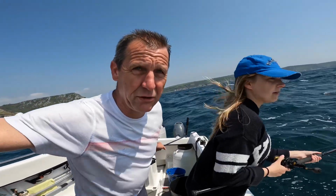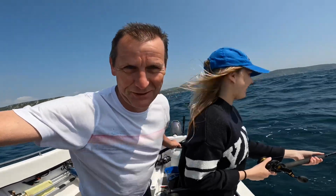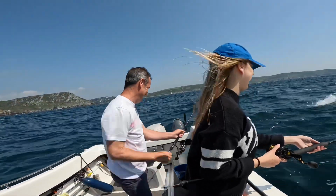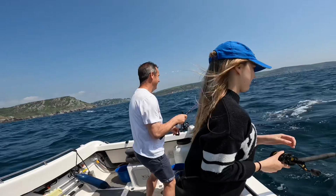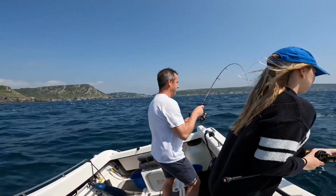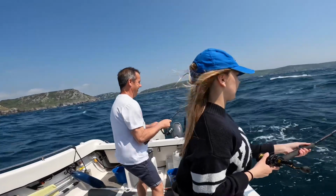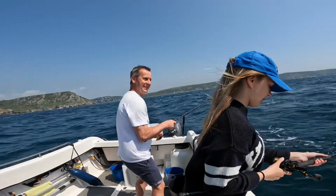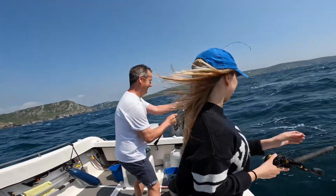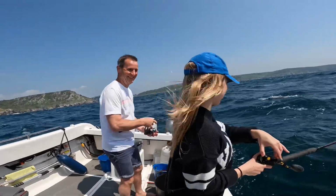One of us has caught 4 mackerel and 2 pollock. The other's not doing quite so well. Saying that. Oh no! There's nothing there.